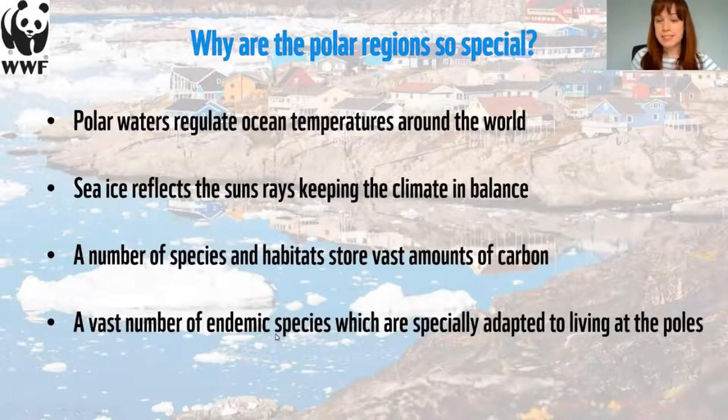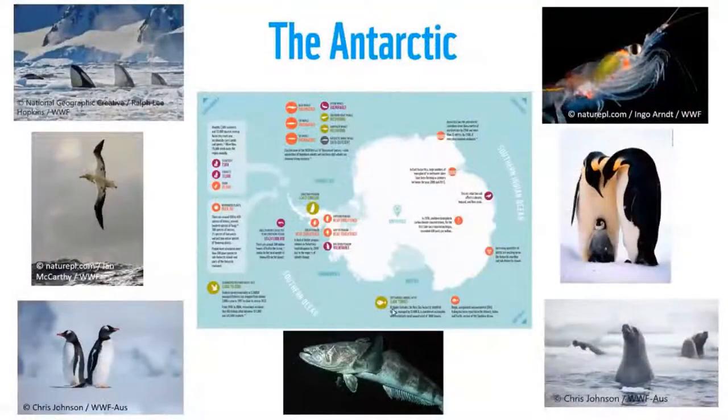There are a number of endemic species which are specially adapted to living at the poles. Endemic means that they are not found anywhere else on the planet. So for example, there are over 9,000 endemic species found in Antarctica. So let's take a look at some of these amazing species.